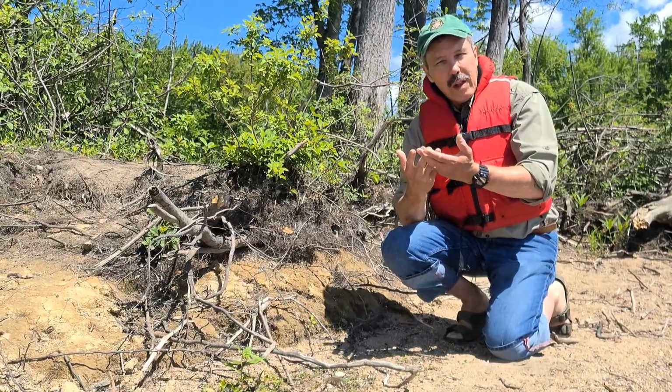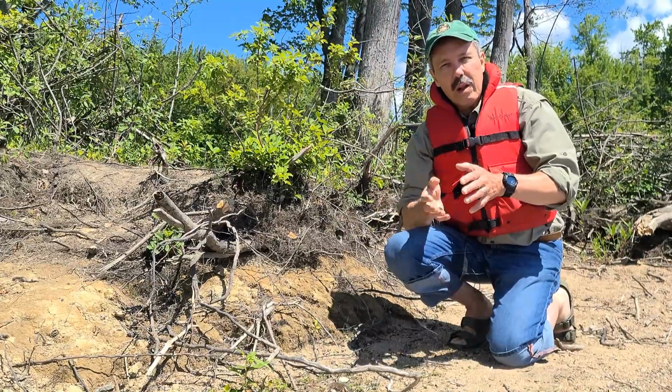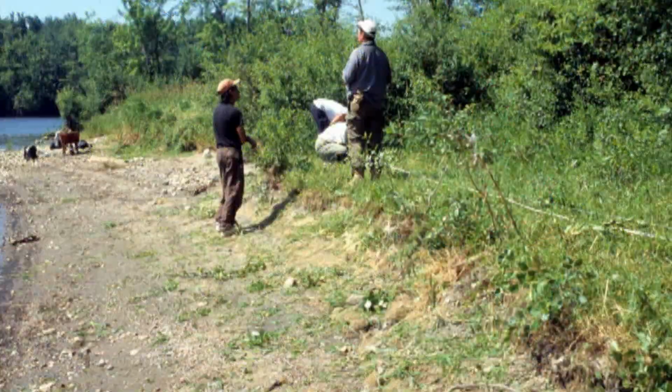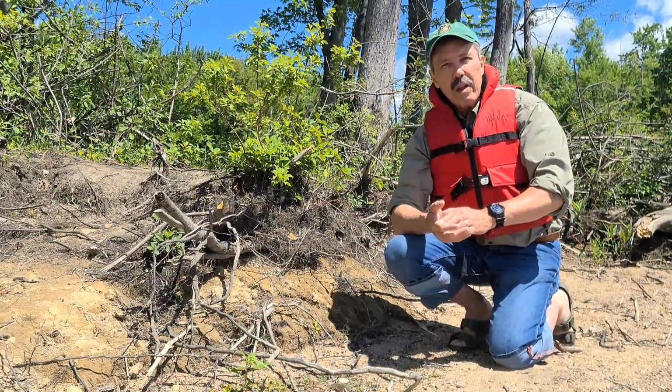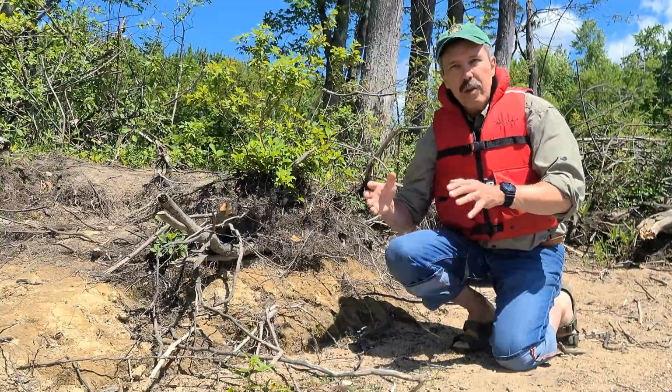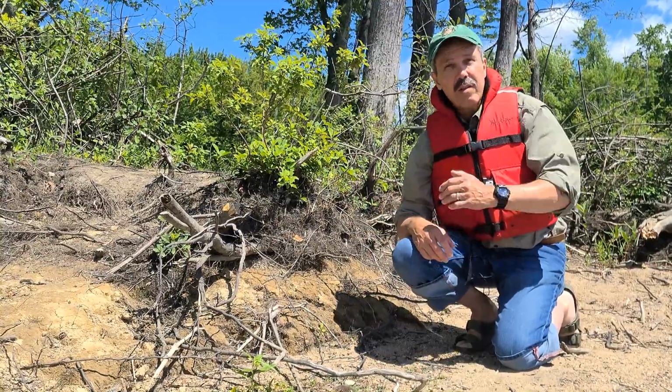More of the late woodland is very poorly represented in this region in the Limy Lake Park, probably because it's all been washed away. And we just get little dribs and drabs of it. Mostly we find a lot of middle woodland, different periods within the middle woodland, and some late archaic. But that is all due to the very, very significant erosion that has been taking place in the last 50 years.